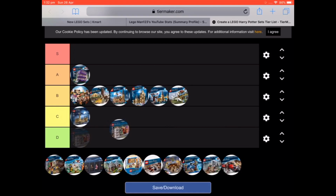And then the Diagon Alley promotion. Now I never actually did pick this up, and it's pretty expensive on maybe eBay or BrickLink, so possibly maybe a C, because it does look really cool. I like the minifig, and then the micro-scale version of Diagon Alley is really cool.